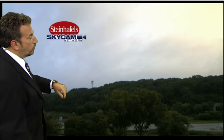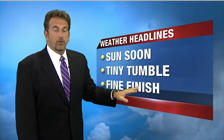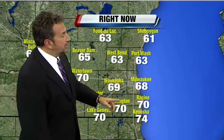Things much calmer now across southeastern Wisconsin, with the sun trying to break through from our Pewaukee Tower Cam in Waukesha County. And in your weather headlines for this midweek Wednesday, we'll see sun soon, a tiny tumble in temperatures tomorrow, but a fine finish on the way for the rest of the work week. 68 now in Milwaukee, 63 in West Bend, still warmer down to the south, 74 in Kenosha, but much cooler behind the front, 45 in International Falls. And the satellite and radar combination showing the clearing skies coming our way from the northwest, working their way into the southeast. That's courtesy of high pressure, which is going to take hold of our weather and give us a big old bear hug for days to come.